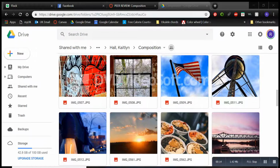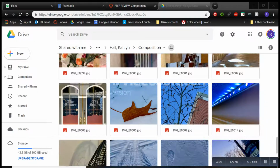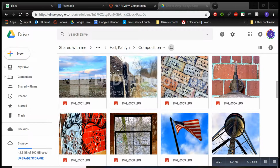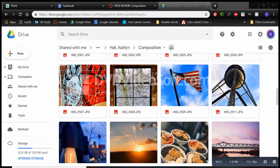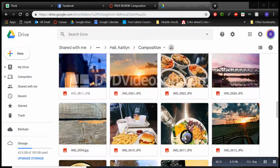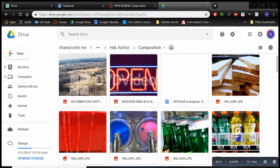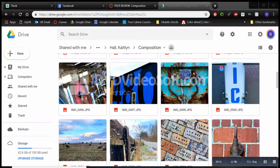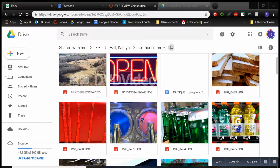And my first thought was, wow, these are very intriguing photos. I think that you did a really good job of getting angles and perspectives that aren't just typically what you would see when you're looking at these things. So you did a lot of close-ups, like with this water spout and the brick, and a lot of the angles that you used, the way that you took the photos. I think it was very strategic.